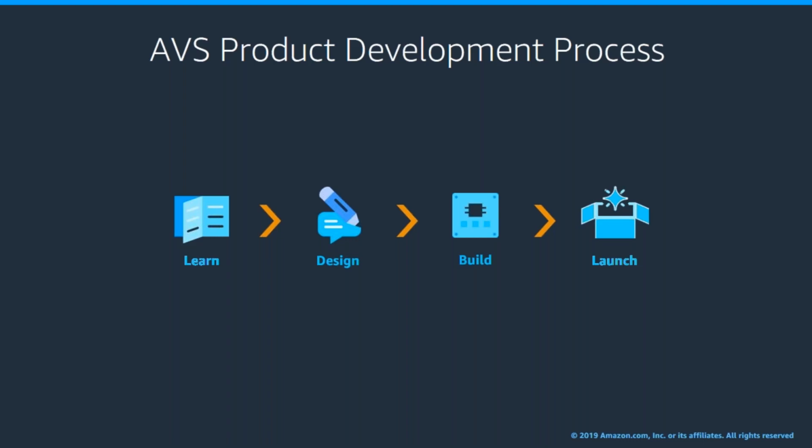Finally, the ultimate result is to launch the product, which includes a lot of testing, which we call certification, that enables you to receive the Alexa built-in badge, as well as marketing and launching the product. So for now, let's focus on the first three steps of learn, design, and build before moving into the launch phase.